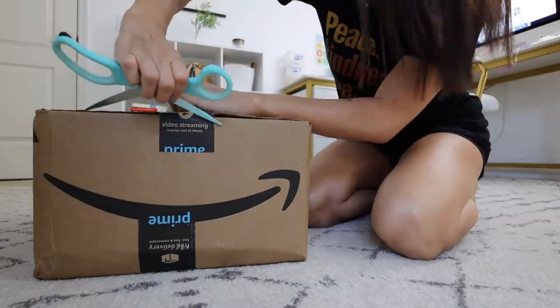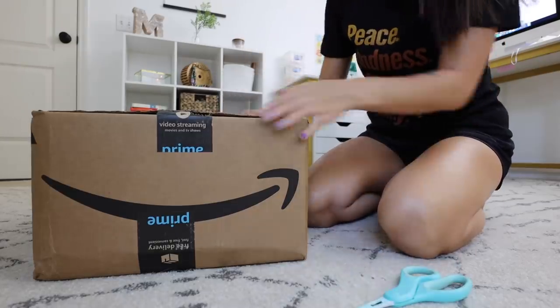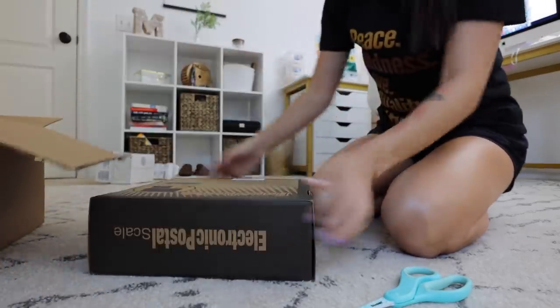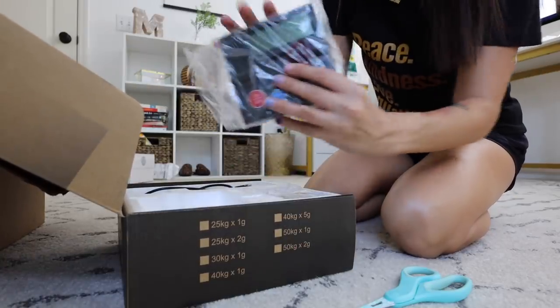Today is Thursday, which means tomorrow is the second official sunbunny drop, so I'm so excited. My scale that I ordered came in, so we're gonna check that out. Hopefully this will make my life easier when I'm checking shipping weights. This thing is heavy. Oh wow, I am official now.